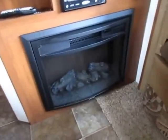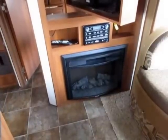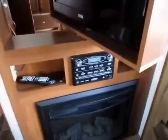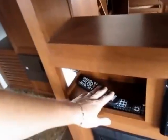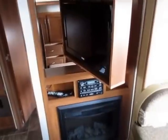Part of the Premier package is the electric space heating fireplace. In English, you don't need to use your propane to heat up your camper. So, you know, it saves you when you're at your campsite. You can see we do have an all-in-one DVD, CD stereo, inside and outside speakers. Now, one of the things I look for is all remotes are present and accounted for. That's one of those things I look for in trade-ins because a lot of people, I don't know why, I don't know what it is about used remote controls in campers.